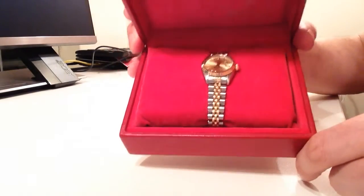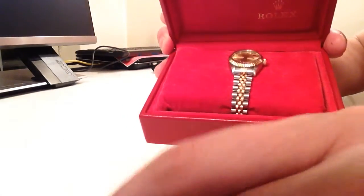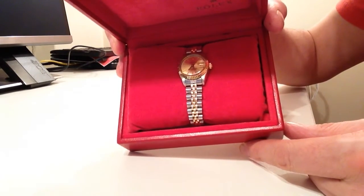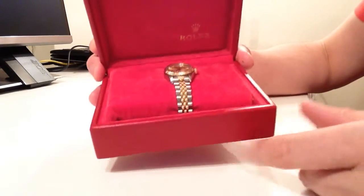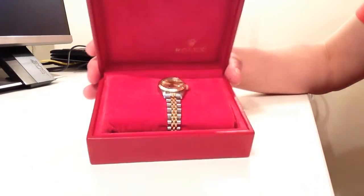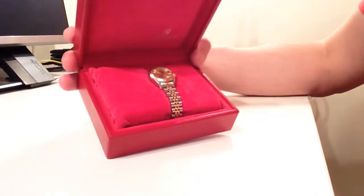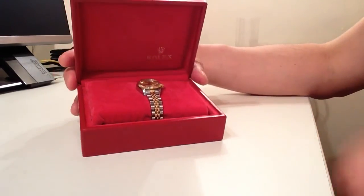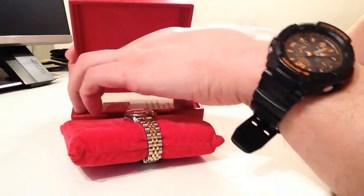That's the watch. Hopefully you can see a reasonable amount of quality in it. Rolex, as everybody knows, is one of the best timepieces. This one is stainless and gold. It's a Rolex DateJust Oyster Perpetual. It does come with a few little bits here, and I'll show you the certificate.